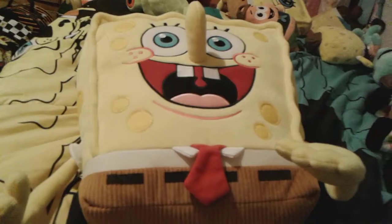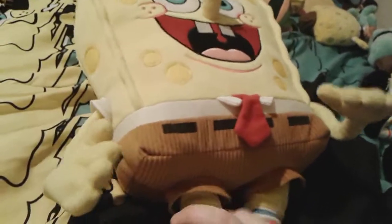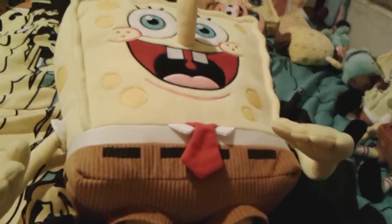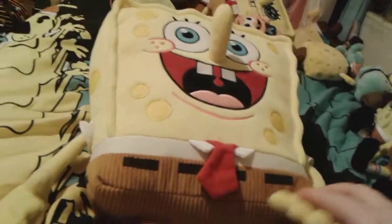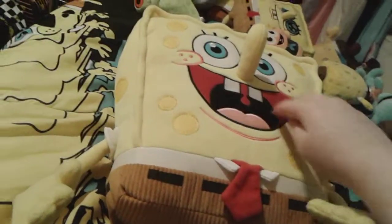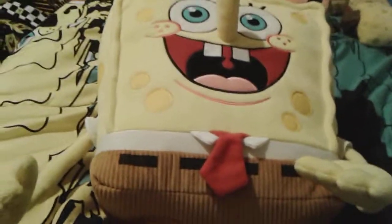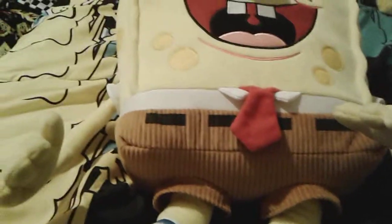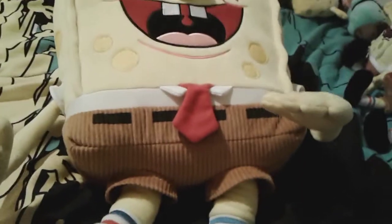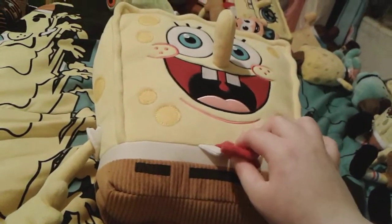SpongeBob Laugh Pants! I got this little guy for Christmas 2019, and I just absolutely adore him. He's really funny. He has a very nice face, kind of a basic SpongeBob face. He looks very cute and happy. He has a 3D nose, and quite unique pants. They're made out of corduroy. He also has pleather shoes. And you can pull his tie and he'll say some really funny jokes. That's why he's called SpongeBob Laugh Pants.